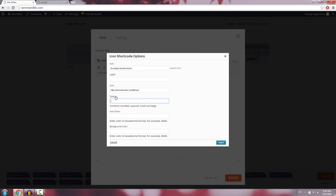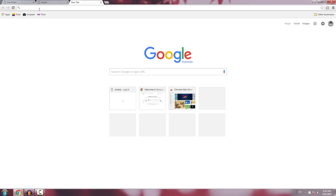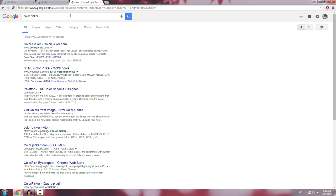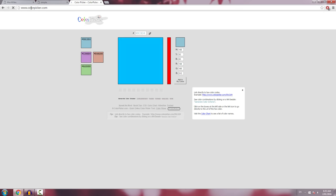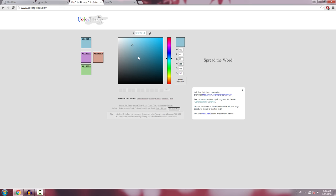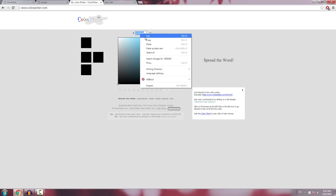to select the style. So this is basically the size of it, and we're going to change that to large. For the icon color, we're going to change that to black. So this is the hex code for black. And to get the hex code, you can go to something like color picker if you're unsure. So go to colorpicker.com. You might want to put that into your bookmark bar and then you can click on it anytime. So you can choose any color here and you've got the hex code. So for example, black is 000000.